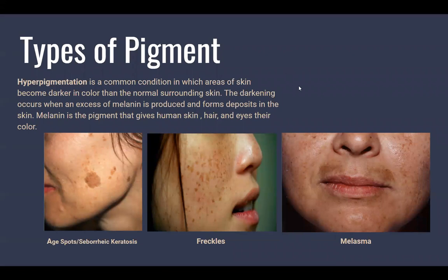The second photo is freckles. Almost everybody has a little bit of freckles, and they're basically just clusters of pigment that develop. Again, most are harmless, but they can be treated if there's something that you don't like on your skin.